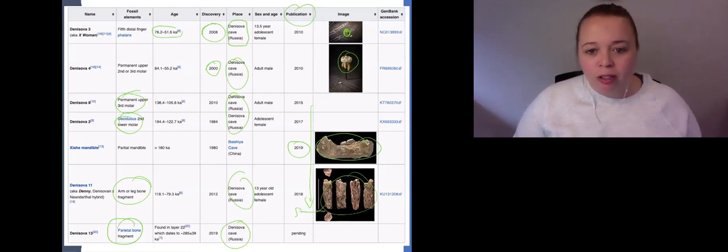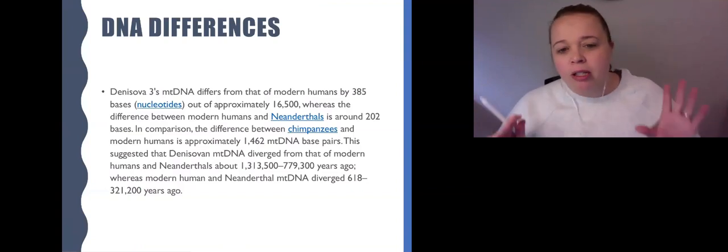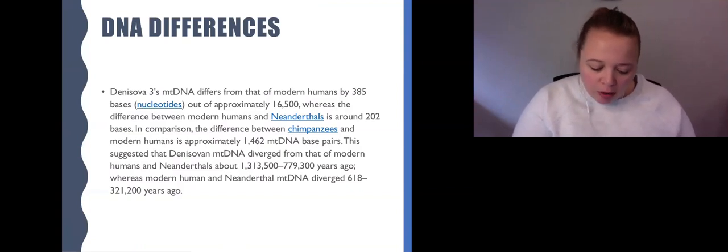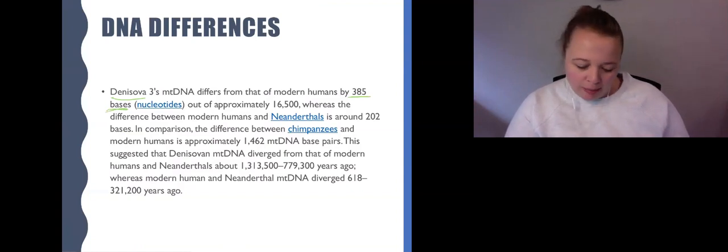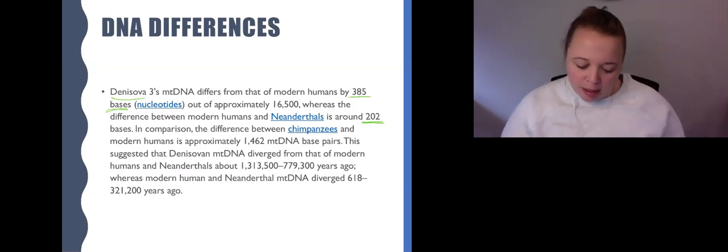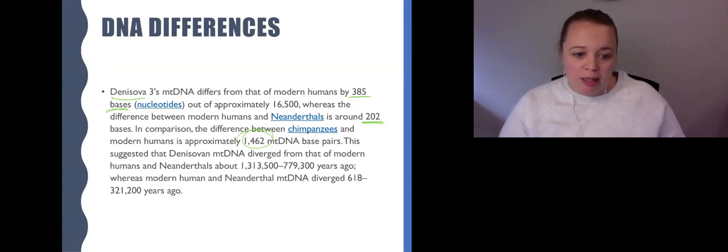And what we've done is we've looked at the DNA from it. In particular, it's the mitochondrial DNA, so the DNA that's within a mitochondria. The Denisovan DNA differs from modern humans by 385 bases, whereas the difference between the Neanderthals and modern humans is 202. So that to me means that the Neanderthals and the humans had a more recent common ancestor than the Denisovans. In comparison, you get chimpanzees at 1400. So you can see that these are much closer related to us than the chimpanzees are.